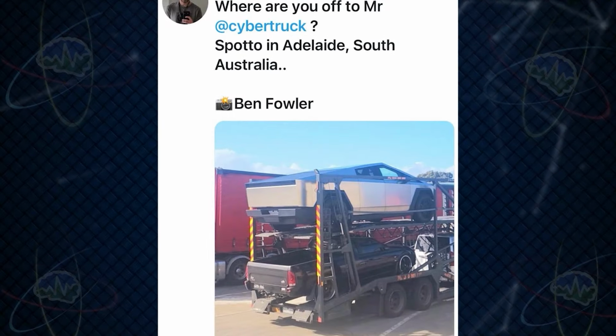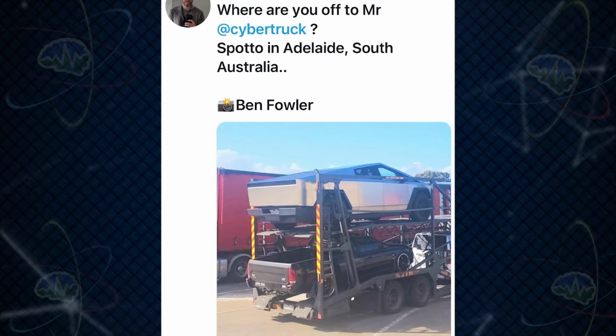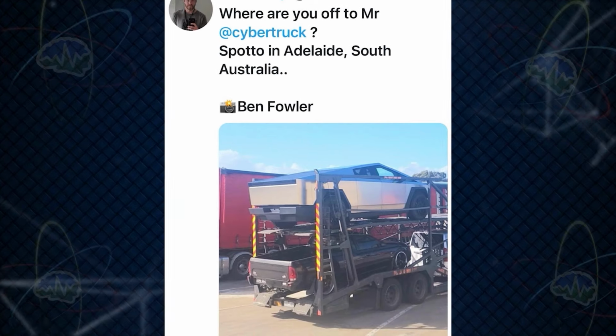And there'll be at least one more Cybertruck in Australia. Chris saw this photo of a Cybertruck packed up and ready to head off to Adelaide, South Australia. So if you spot it when it arrives there, please send us a photo or video to hello@nowyouknowchannel.com. You guys are awesome reporters, by the way.